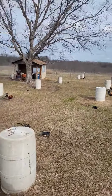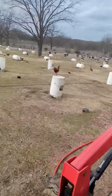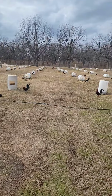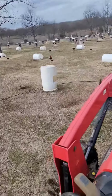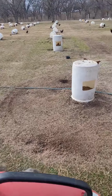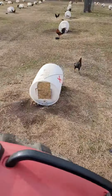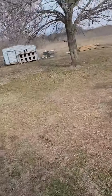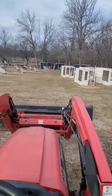Little tractor work to do. Windy out today. Penny stag. Go get this scoop of dirt.